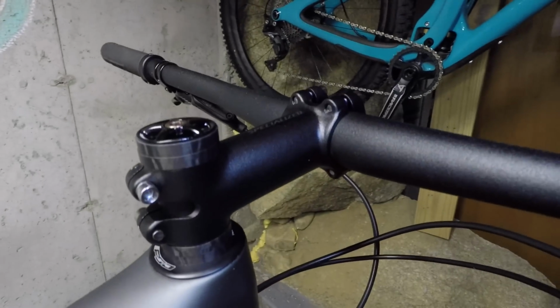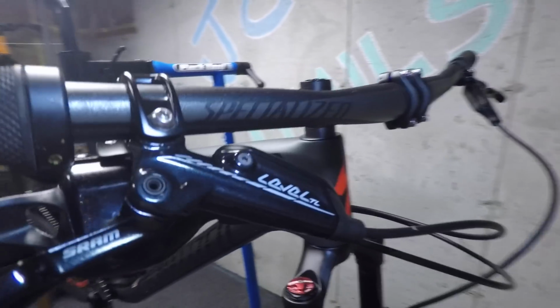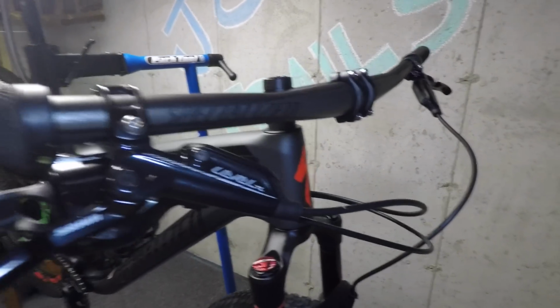Moving to the cockpit, 80 millimeter stem and 720 millimeter handlebars. And the SRAM GX shifter. SRAM Level TL brakes. It's like their cross-country brake. Stops pretty nice. And as in the rear, we have the RockShox SID fork with the brain technology, 100 millimeters of travel also. And the adjustment for that is right here for the brain fade.